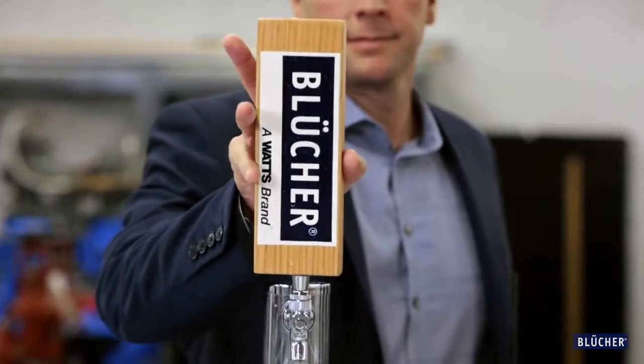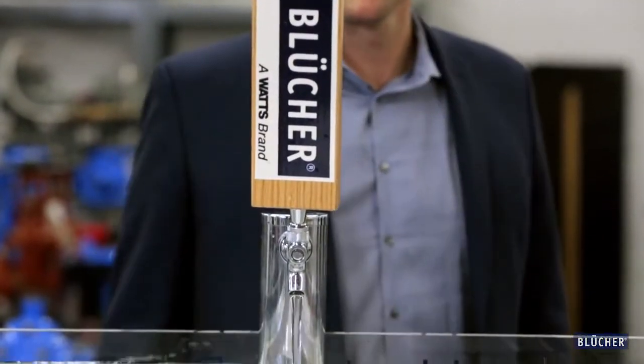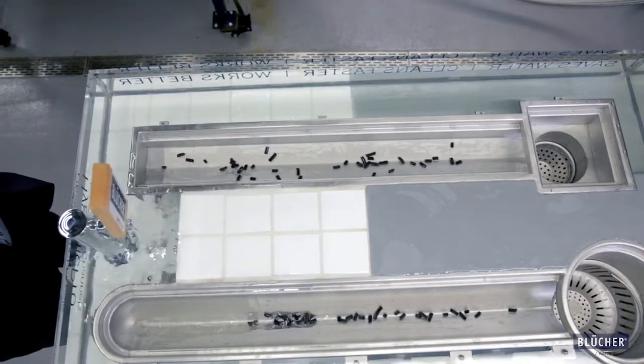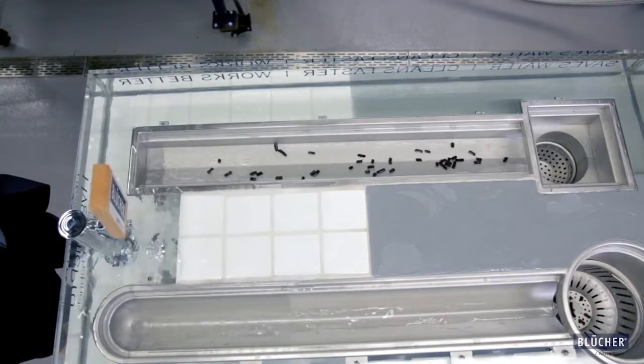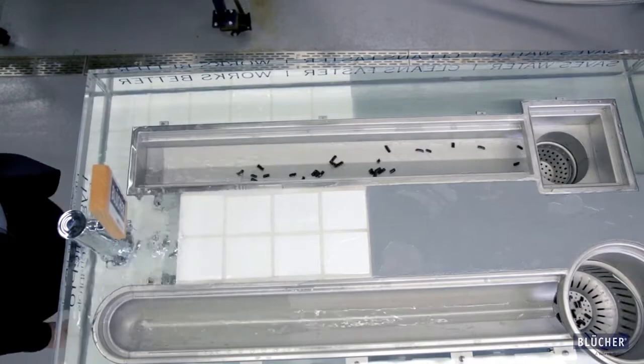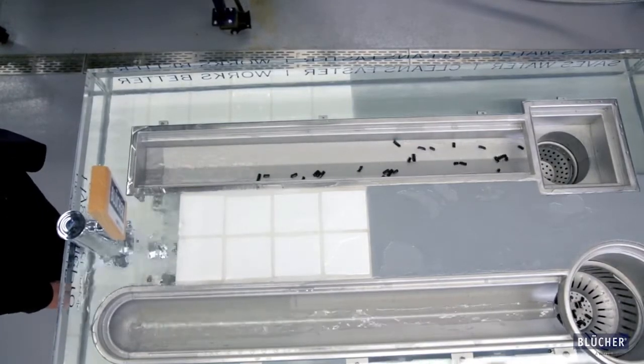Okay, now it's time to clean. What you're seeing now is in the Hygienic Pro, even a little amount of water is going to carry all of the solids with it. Because of the unique channel design, water is flowing above and below all of these particles, so this drain is going to empty very quickly.